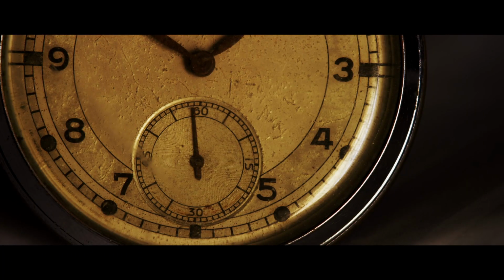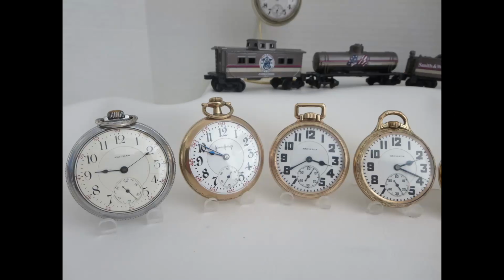Today we'll examine the pocket watches that kept the trains of America running. Railroad watches were known as standard watches because they met the railroad standards of timekeeping.